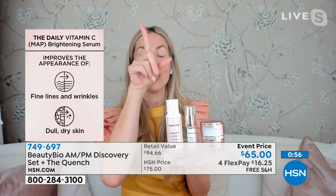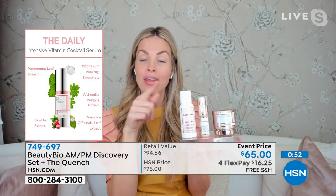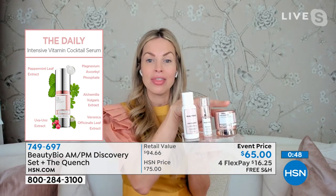So you'll cleanse in the morning, you'll put on your vitamin C and then your moisturizer. And then at night, same thing, you'll cleanse and then you'll do your vitamin A, both are included. And then the Quench cream.